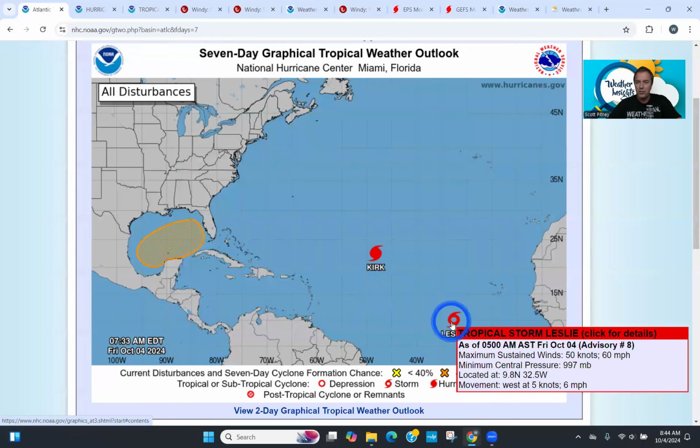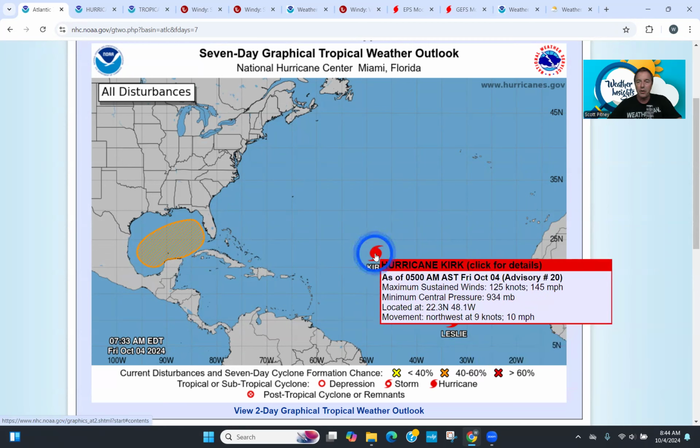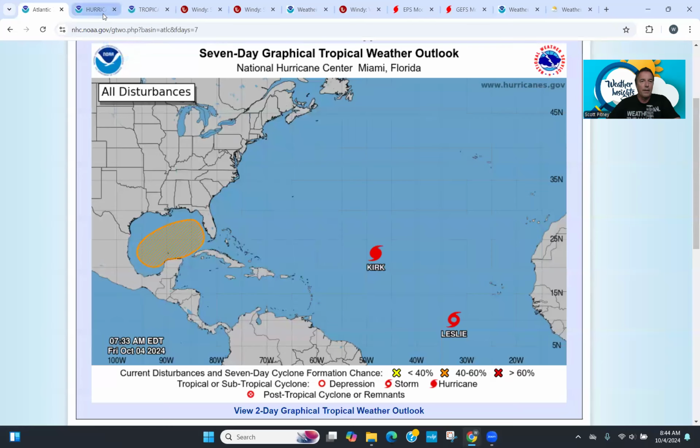We've got Tropical Storm Leslie now with winds of 60 miles per hour, expected to become a hurricane, moving west at 6 miles per hour. And then we have major Category 4 Hurricane Kirk now with winds of 145 miles per hour, moving northwest at 10. And then we have Tropical Disturbance number 1. It actually dropped to a 30% chance of development yesterday briefly, now back up to 40%. We'll get into the details why that is.